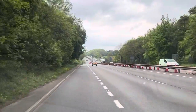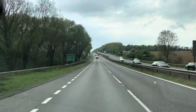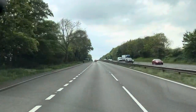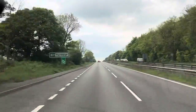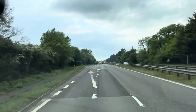So from here, I'm going to keep it in third gear just to make it a little bit more challenging. 35 miles an hour, and that third gear is almost taking us to 60 miles an hour anyway, into fourth. Let's go into fifth as well. And sixth. And that's just taking us to 67 miles an hour, and now 70 miles an hour.